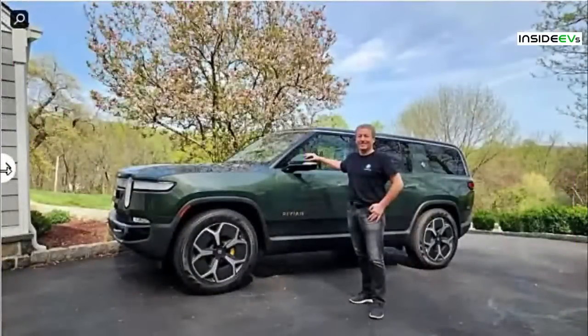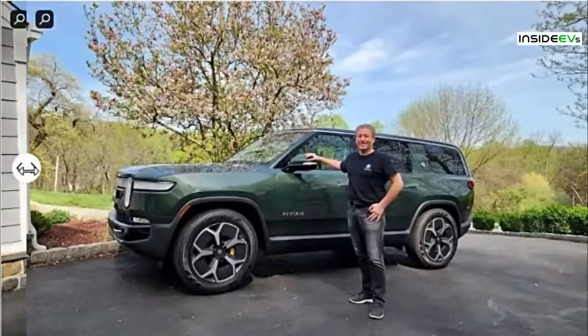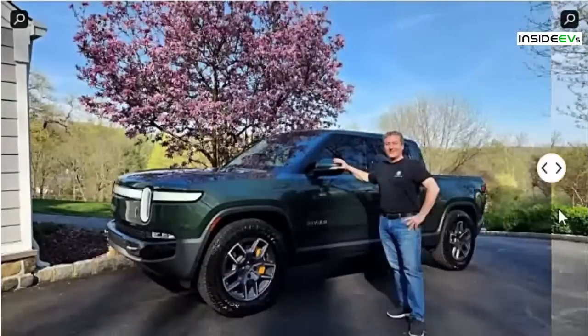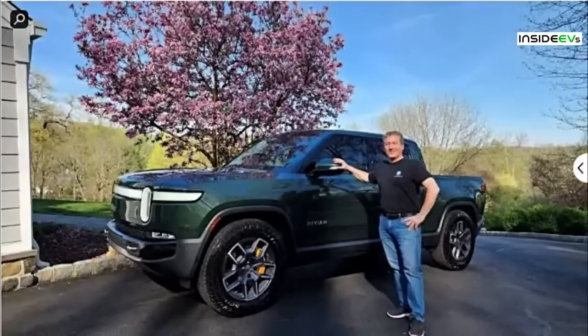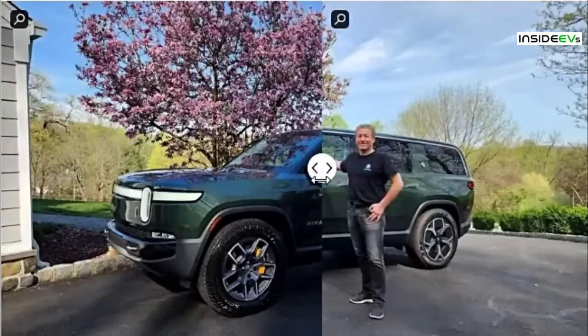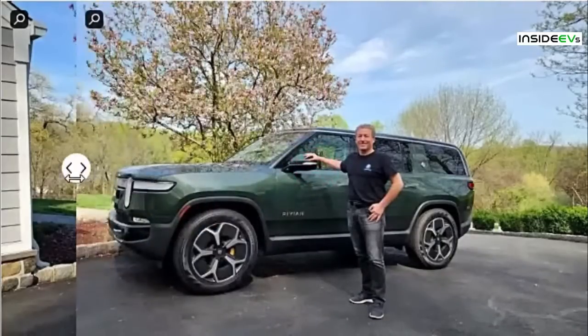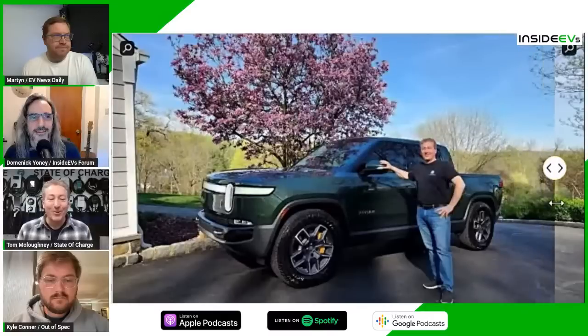I liked it so much that, while I didn't keep it for a pickup truck, I bought the SUV version of it. So I have a Rivian R1S now, same color combo, forest green, ocean coast interior, which I think looks great. And the only difference is, as you can see, I have the 21-inch road tires. And on the R1T, I bought the 20-inch all-terrain tires. So that's pretty much the only difference. Everything else is the same. I don't feel like I got a new vehicle, which is weird.